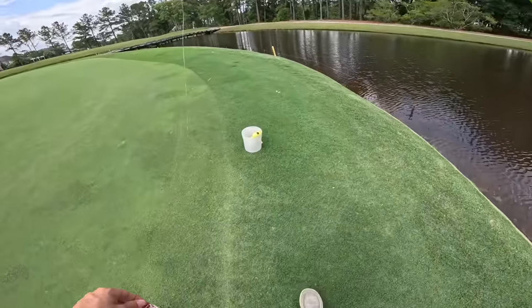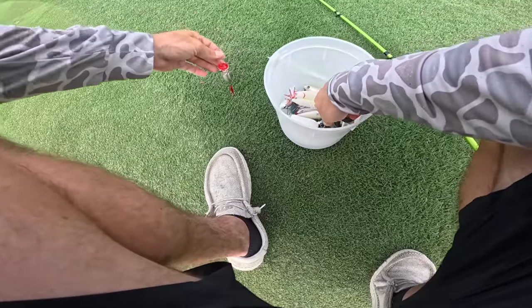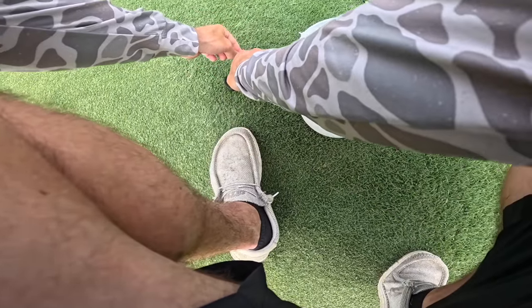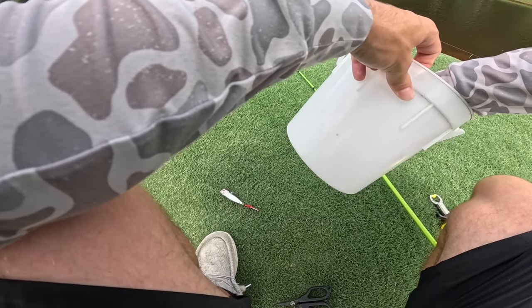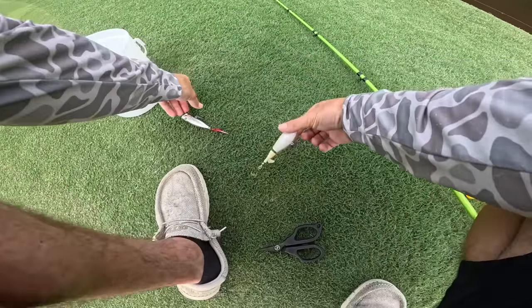Fish aren't wanting to eat it, guys. We're going to go ahead and switch up. I did not think on my first bait today I was going to have to do this, but hey, it's happening. All right. There we go. All right, we got a patroller.